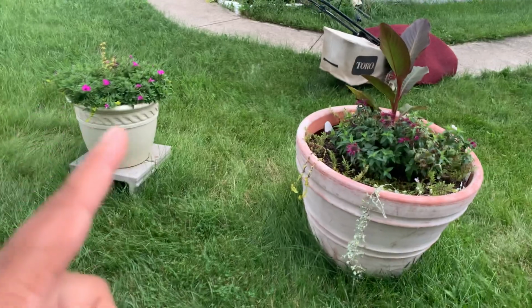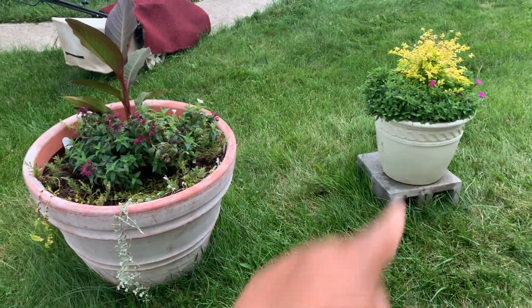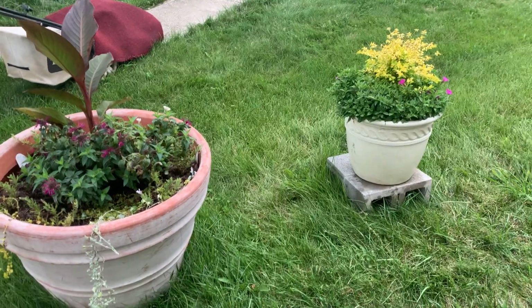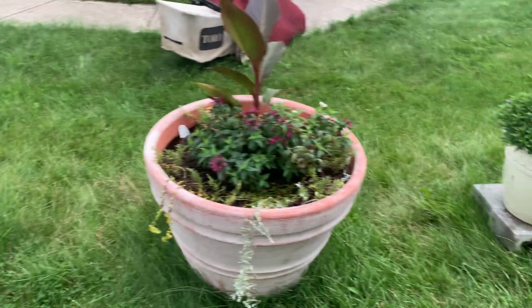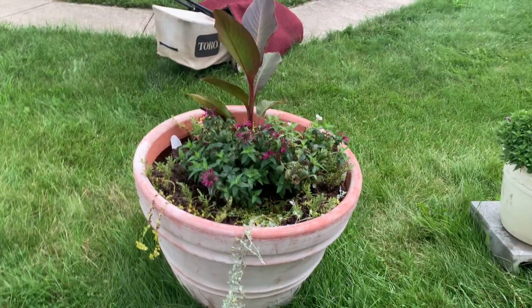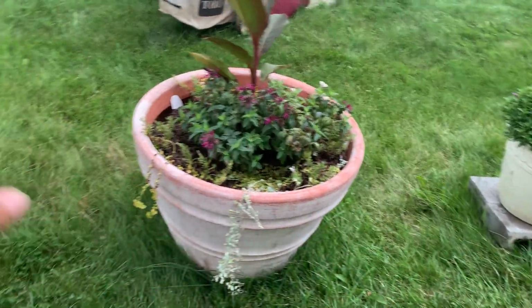And a lot of stuff in here right now. I cut all these down. I pruned all of these because they were just a little leggy and looking crazy. So they're starting to shoot out new flowers now. But it's just something to sometimes save my plants. If I have some and I'm not sure where they're going, or I have leftover plants, I just take a planter and pop them in.